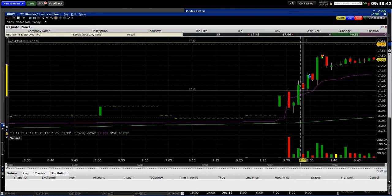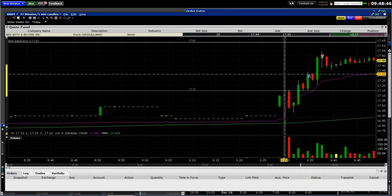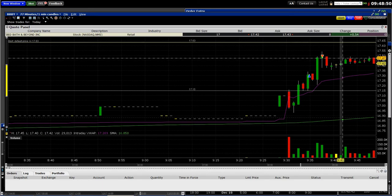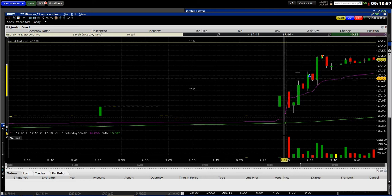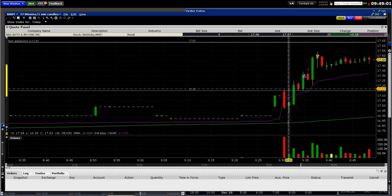I'm guessing this is actually going to end up touching my first target, so I actually want that to happen. It's a confidence booster, and then I'll know that if I continue to make trades like this that I see in the first 15 to 30 minutes, I can probably take a few more shares and start scaling out rather than just taking everything out.